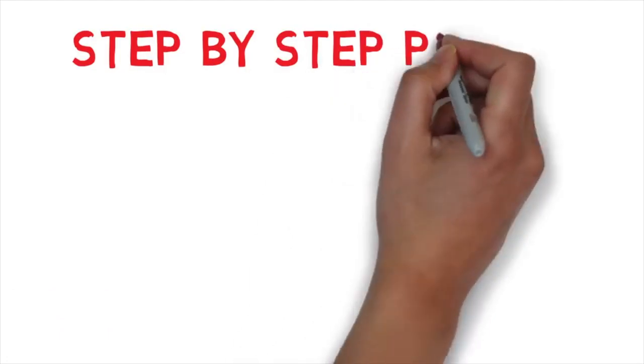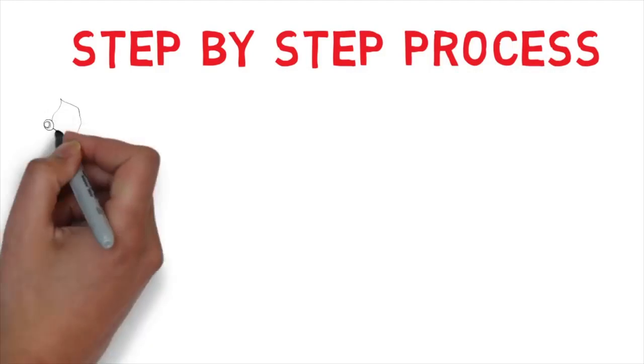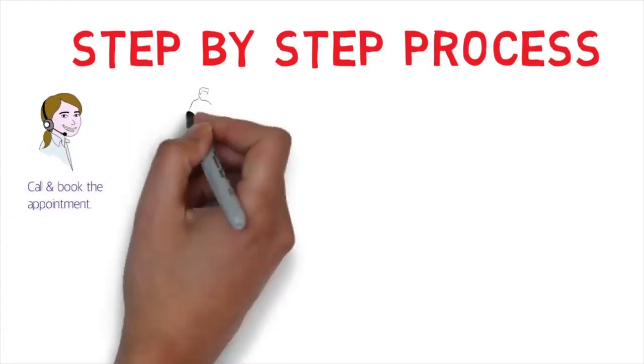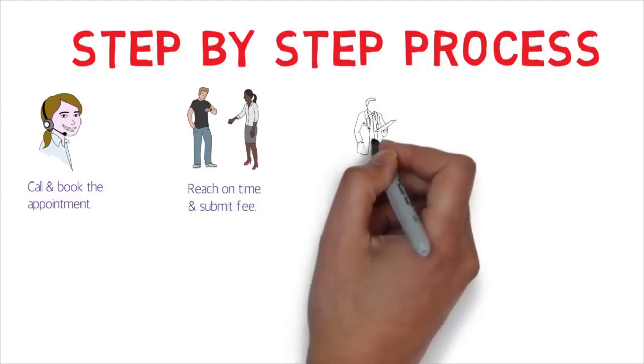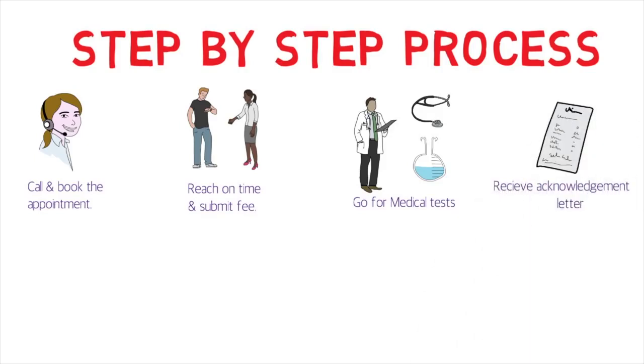Okay, now the step-by-step process. First of all, you should search all of those panel physicians and call and book the appointment. After that, reach there on time and submit the fee with all those documents. The list of documents I'll be telling you after this. And you should go for the medical test. All the medical tests, whether it's the chest x-ray, the blood test, urine analysis, or the physical examination.